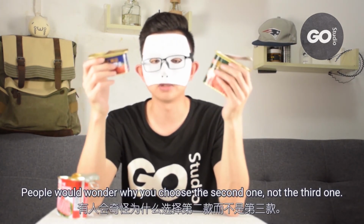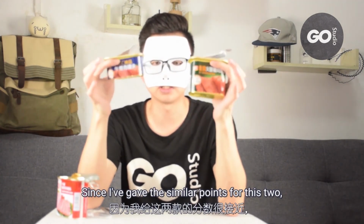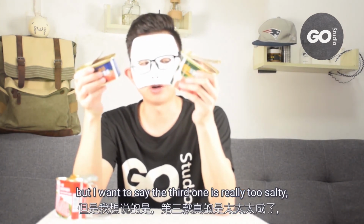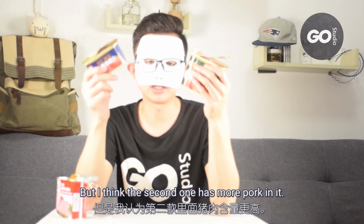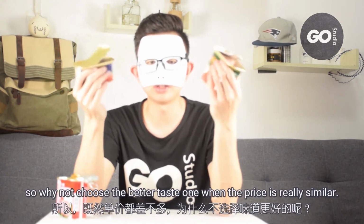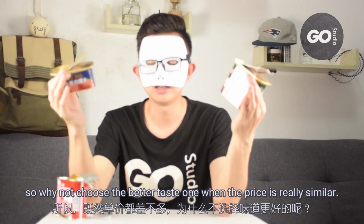People wonder why I choose the second one, not the third one, since I give a similar price for these two. But I want to say the third one is really too salty and not as juicy as the second one. These two have more pork in them. You can see the pork fiber, but I think the second one has more pork in it. And some of you might say these two are not the same size, but if these two were the same weight, the price is very similar. So why not choose the best tasting one when the price is really similar?